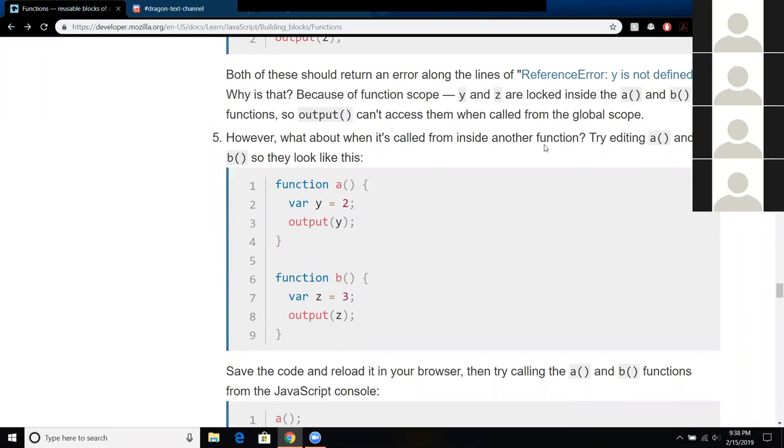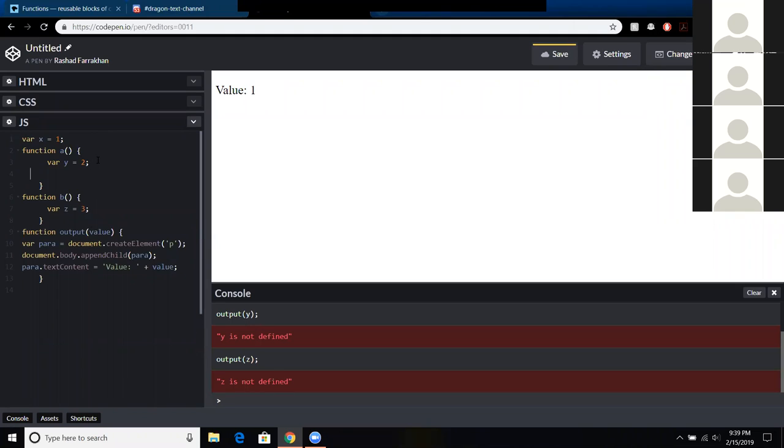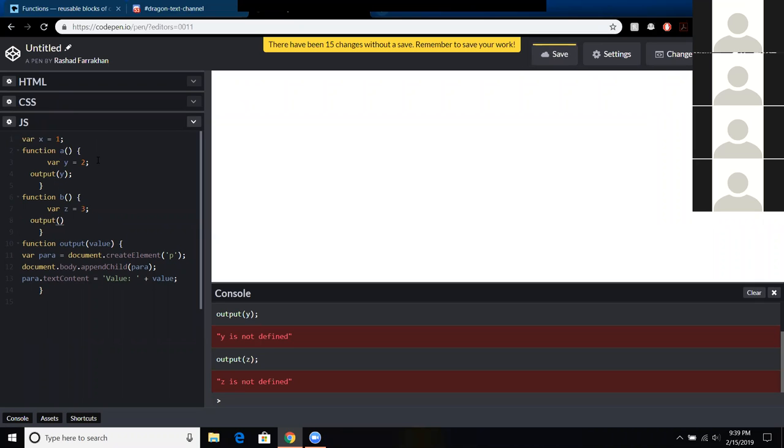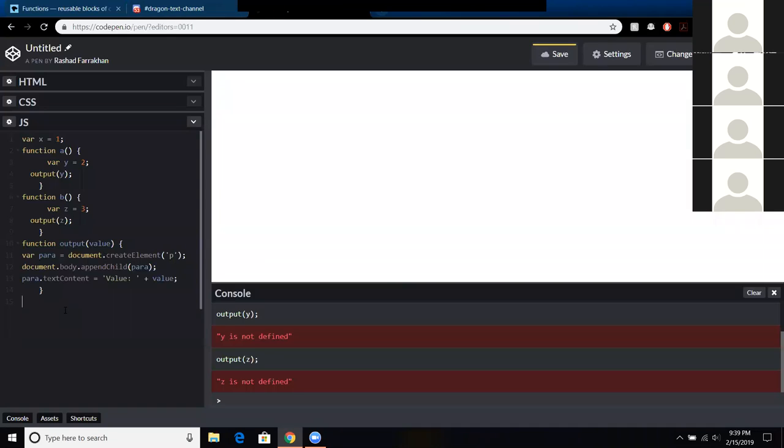However, what about when it's called from inside another function? Try editing A and B so it looks like this. We call the output function inside the functions. So this should actually work because output will then have access to these variables, since it's called inside. And we probably have to call those functions. Save the code and reload it in your browser, then try calling the A and B functions from the JavaScript console. So let's call them down here. A and B. And see, it prints out the values of the variables. So now, since the output function is called inside these functions, it has access to the variables that are also inside that function.